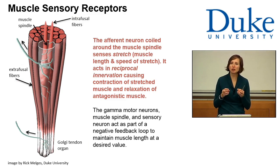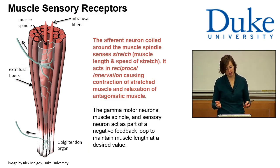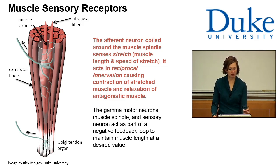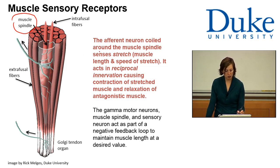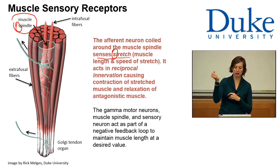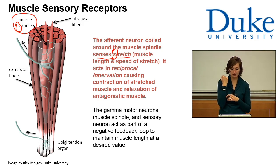We're going to switch gears just a little bit to now talk about muscle sensory receptors, and you've probably guessed we've already talked about one of them, and that's going to be the muscle spindle. So it's going to be an important sensory receptor for muscle. And so you can see how the afferent neuron that we were just talking about is coiled around the muscle, and it's going to sense stretch. You can remember it because spindle starts with an S, and so does stretch. And that means that when the muscle is stretched, that's when the neuron is firing the most, and then as the muscle shortens, it's going to be firing less and less.